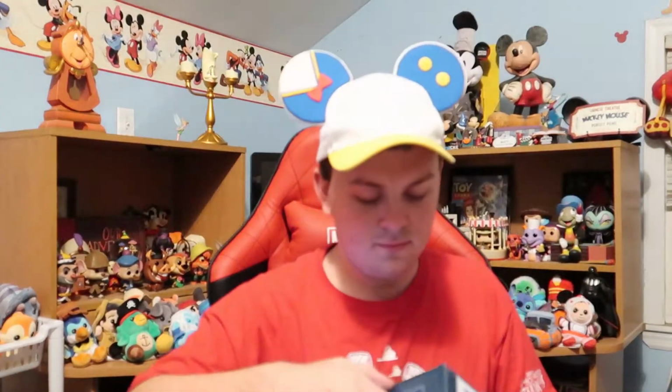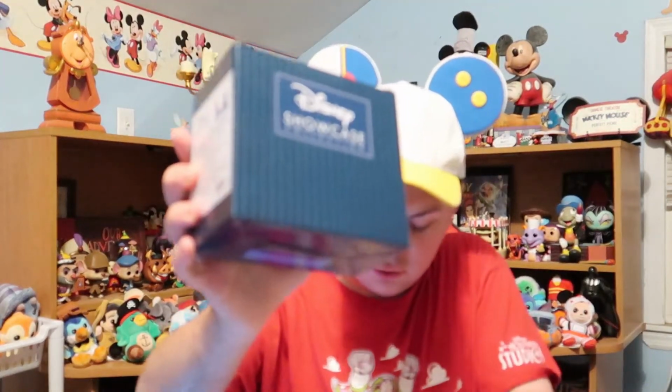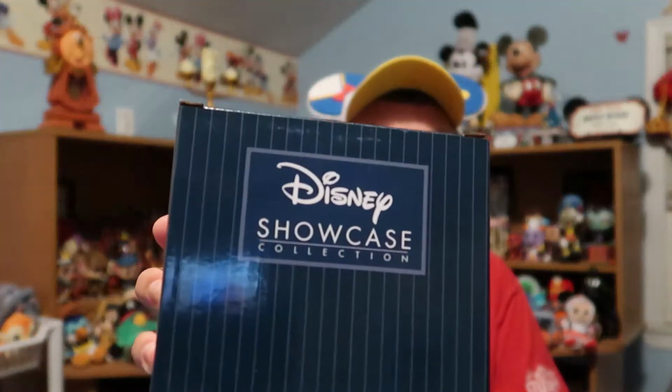Alright, we got some pixie dust on the top, which is also always cool. Shift some of that pixie dust over here so it doesn't get all over the place. Let's see what we got. Alright, so we have this box to start with. It says Disney Showcase Collection, so you always know that that's something good when that comes up.